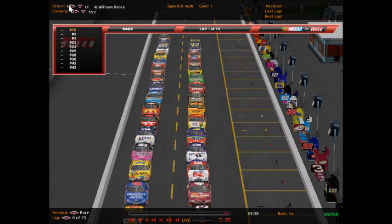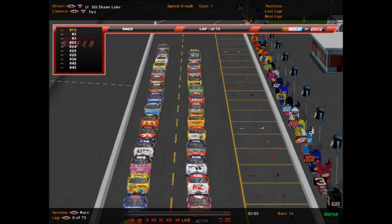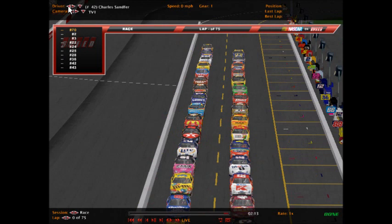Her look at Bristol, not quite all that well, even though she has won this event before, as a matter of fact. So you have to win a night race there, though. Next row down has Shane Lake in car number 30 in the Jimmy Dean Pontiac, and Charles Sanford in 42 in the Bell Mobility Chevrolet.